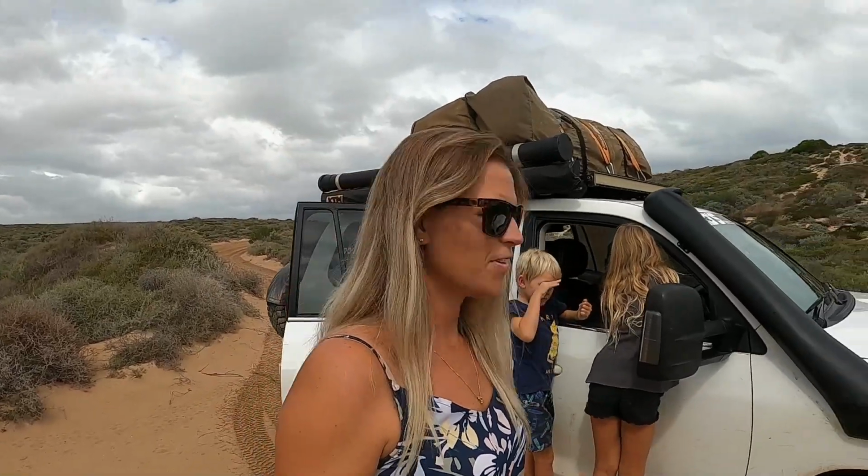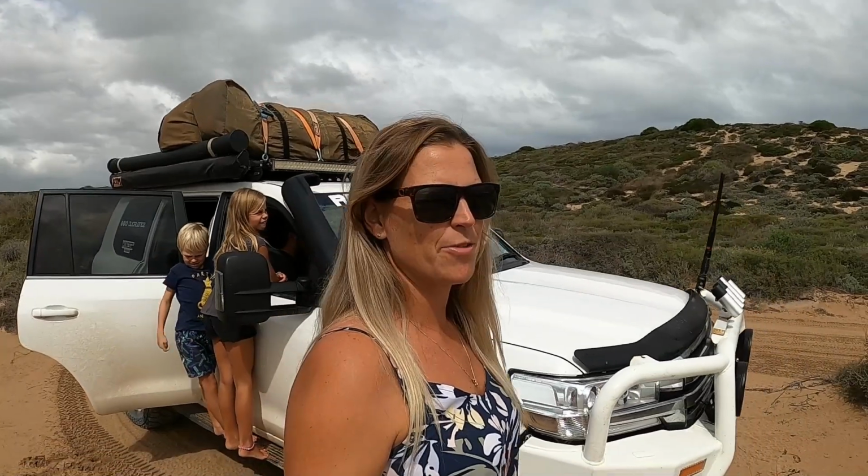So we made it through the worst of it. The next bit here, you pop down onto the beach and just drive along the beachfront for a bit. But as soon as we got over the dune and came down, we spotted this massive fin and tail out in the water. Mark's just got the drone out now, and there is a massive, great big shark out there.